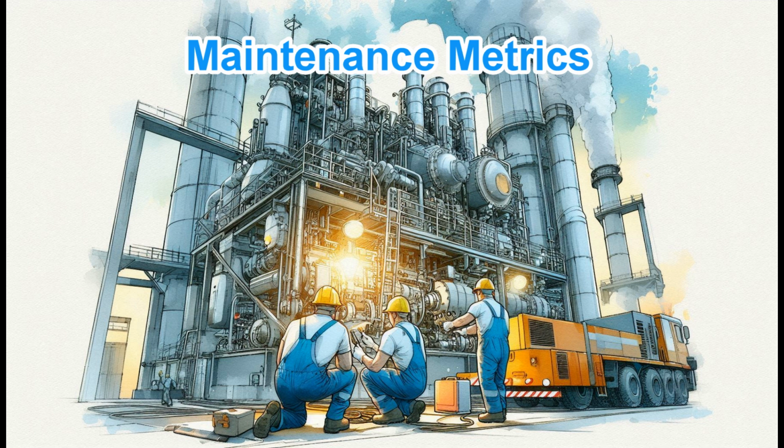Definitely. So speaking of all this data, this excerpt goes into all sorts of ways to measure maintenance performance. They call them maintenance performance indicators, or MPIs. And honestly, it's like learning a whole new language. It is a lot to unpack, but once you get the hang of it, it can be incredibly powerful. Okay, so walk me through it. What are some of these MPIs? Well, they break them down in a few different ways. You've got leading indicators and lagging indicators.